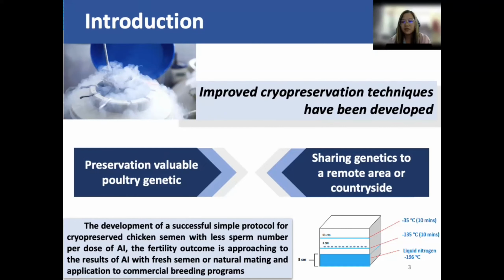One of the important cryopreservation techniques has been developed. It can be used to efficiently preserve these vulnerable genetics and enable us to share them with remote areas and the countryside. Also, the development of a successful, simple protocol for cryopreserved chicken semen, with the least sperm number per dose of AI and a fertility outcome approaching the result of AI with fresh semen or natural mating, may sufficiently advance to application in commercial breeding programs or the preservation of genetic resources.